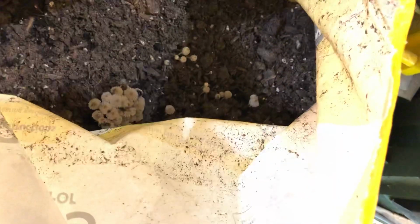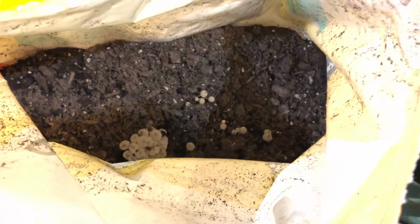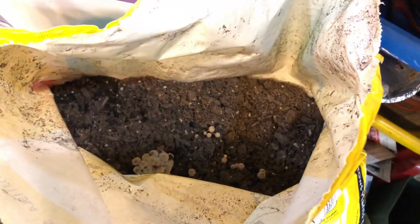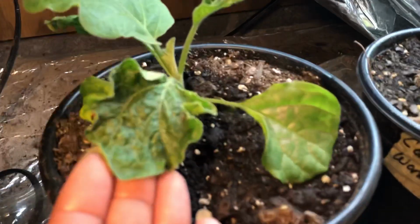So my potting soil came with a nice flush of these mushrooms, which should not really worry you. They're not bad for your plants. In fact, they're a decomposer, so they're going to add all kinds of nutrition to the soil, so yay. Here's some more that were outside. Now these were yellowing. These are their first leaves. They were probably going anyway. But this one got a little bit of sunburn.